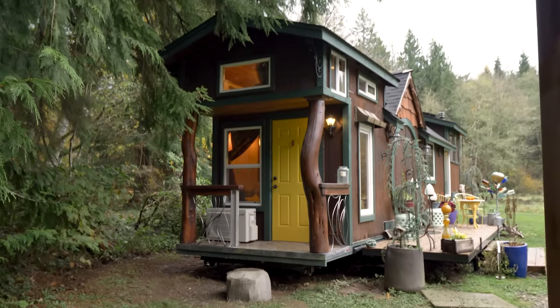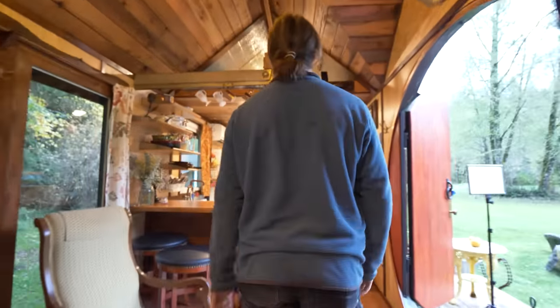So I'd say 90% of this house was completely hand-built, and about 10% of it was pieced together out of reclaimed stuff I found. We were able to do everything really, really cost-effectively, but the labor was extreme.